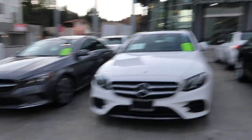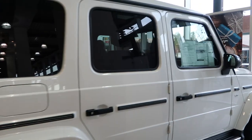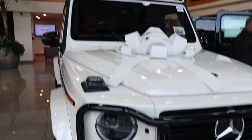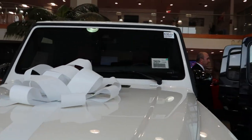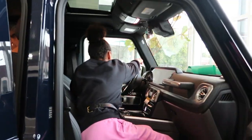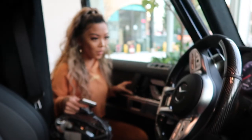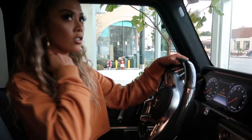Mercedes. All right, checking out this G-Wagon 2020 G550. Oh, with a little white bow. This is so cute, wow. This is so beautiful, Janina's already in it. Okay, this is the 40th anniversary car. Really? This is Gary, you guys. He is giving us a little details. The sexiest car I've seen in my life. Wow. Hold on, I'm going to get on the other side. Feels sexy.